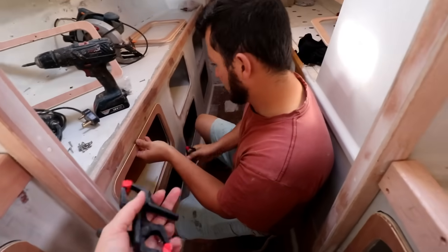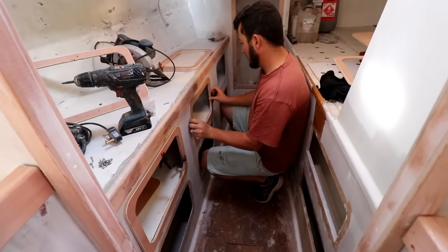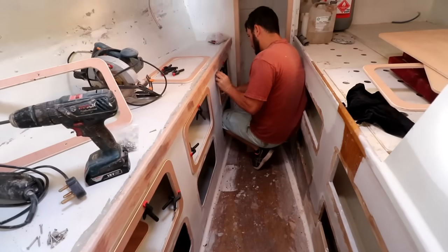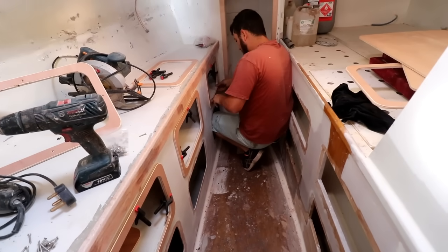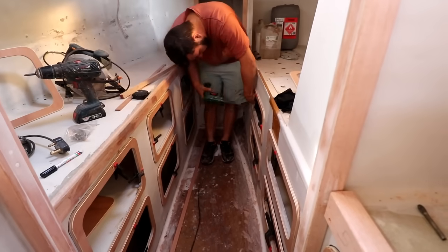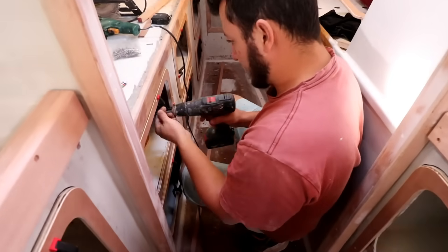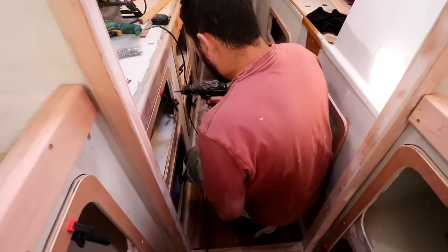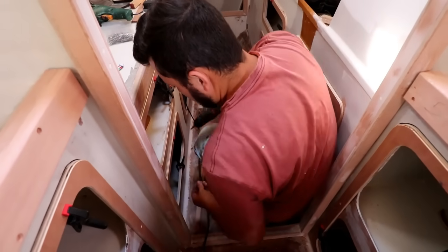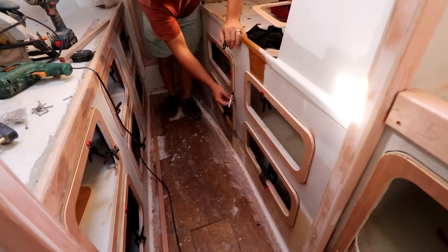Once our trimmings were all sanded and routed, it was time to put them in place. We first clamped them to see where we wanted to fit them. Drilled our holes for our screws. Screwed them in place. And made an outline with our permanent markers so we could have a border to know where to put them once we epoxied them all up.